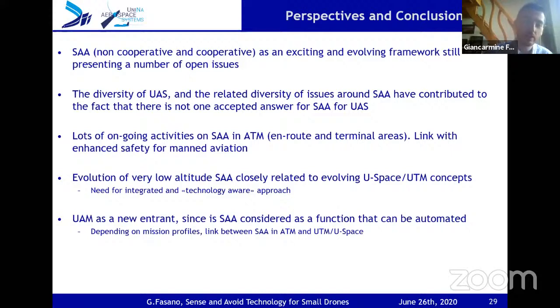We have a very active research, both in Sense and Avoid in ATM and in U-Space. In ATM, we have a link with also enhanced safety for manned aviation. As we consider UTM, of course, this evolution of low-altitude Sense and Avoid is closely related to the U-Space concept. And I would underline the need for an integrated approach and also somehow a technology-aware approach that takes into account what we have with current sensing technologies.